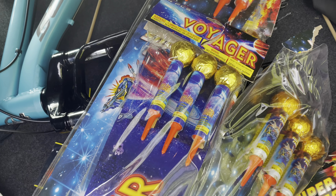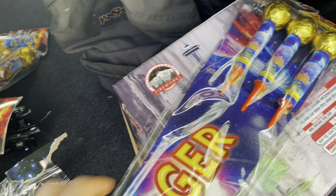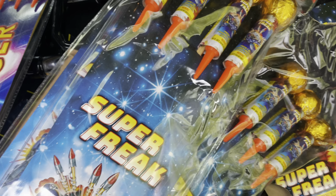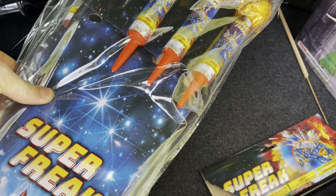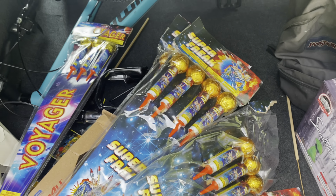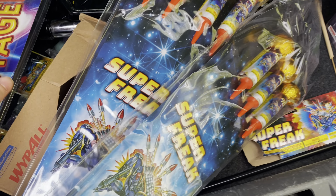I got a pack of Voyagers because I've been hearing a lot about it, and I got these for 25. And I got all three of these for 90. So total, it was 115 for three packs of these and a Voyager.